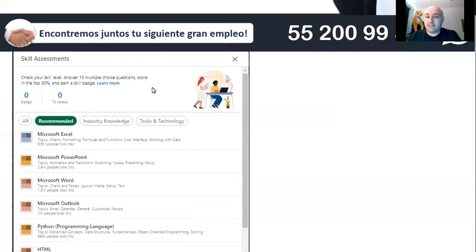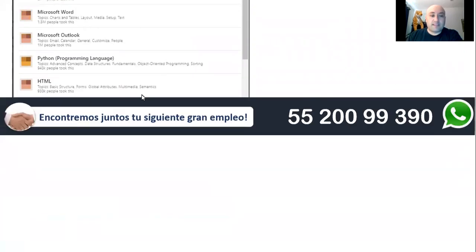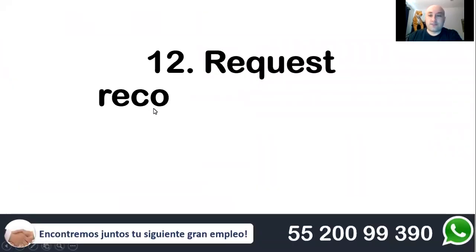Yes, verified skills. Here are some skill assessments: Microsoft Excel, PowerPoint, etc. We'll recommend these ones. However, you also have other tabs for industry knowledge and tools and technology. Python, a programming language, you may be familiar with those. So that's what LinkedIn offers. Be sure to take those.